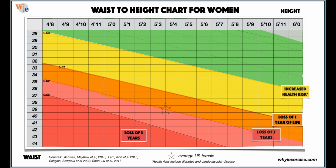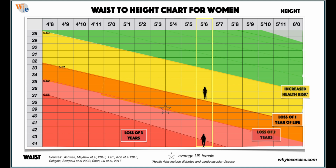For example, data from a 2013 study shows that a 5'6" woman with a 44-inch waist would live 3 years less than a peer with equal height and a 37-inch waist. Even incremental improvements in a woman's waistline can have a remarkable impact.